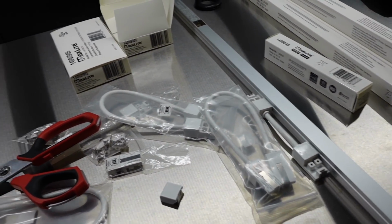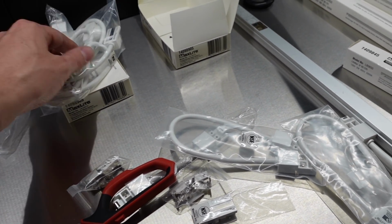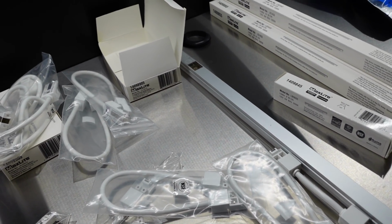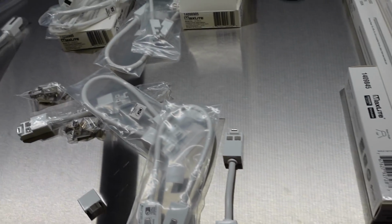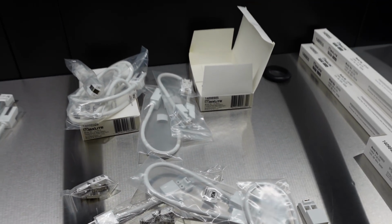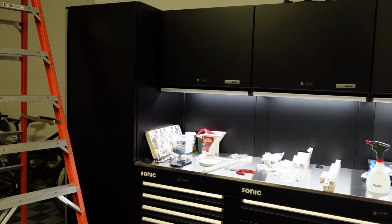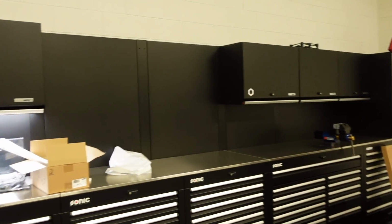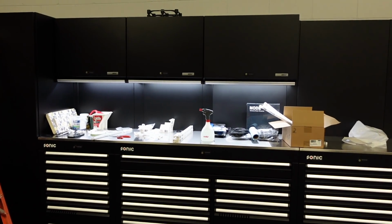I'm doing a switch, power cord, joiner, straight joiner. I've got three 24s and a 6 inch. This is an old 24 that I messed up. And then it looks like this. Nice, clean. Versus that with no light. So let me lay it all out and I'll show you what it looks like.